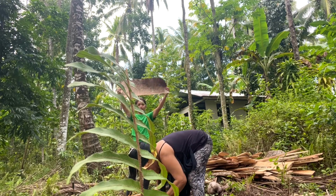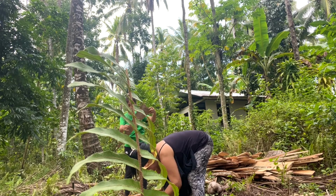These are brown leaves of banana. So I'm gonna do it like this.